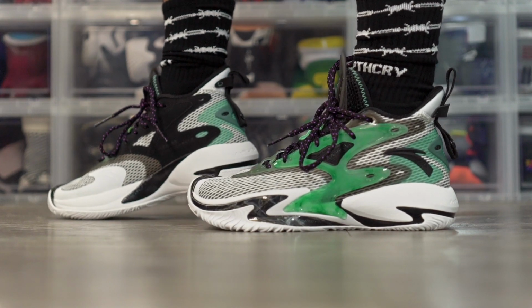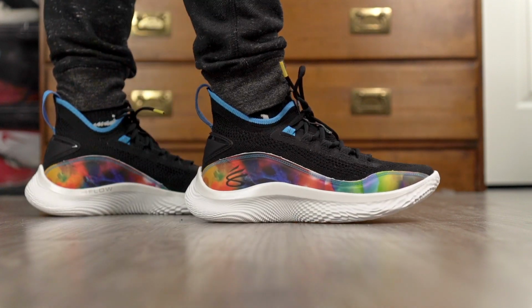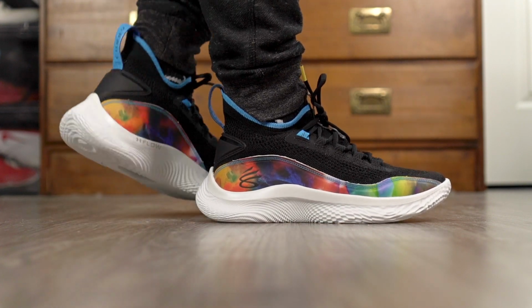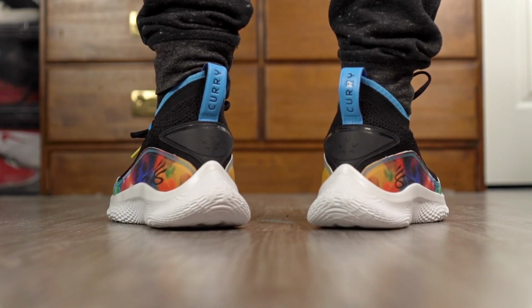Alright, next we got the Curry 8, and I feel like it only checks two of the three categories. The material is great. That knit material stretches over your foot in the collar and also where the tongue's supposed to be on top of your foot, and it's just a really nice and cozy material. Also, the fit is great. It fits my foot like a glove, so I had no issues with that.